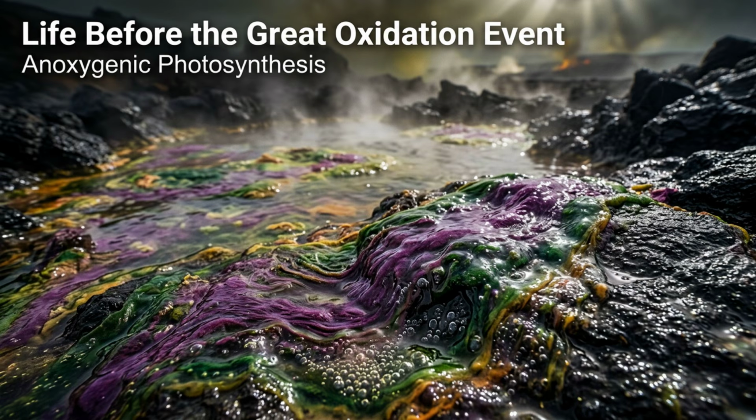In their natural environment, these bacteria can harness light at wavelengths as long as 1040 nanometers, light that is completely invisible to the human eye and unusable by any plant. The diversity of these pigments is a testament to billions of years of niche specialization.